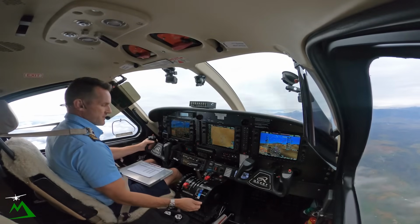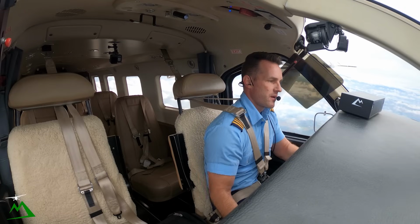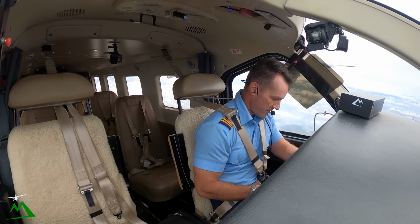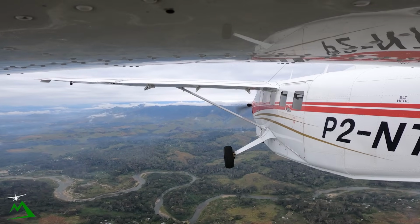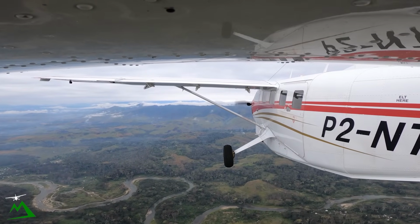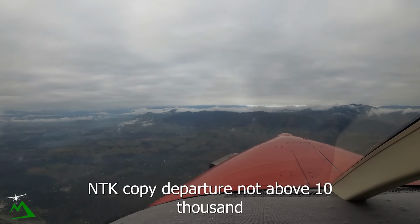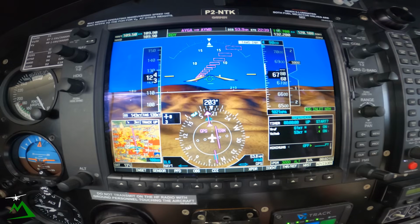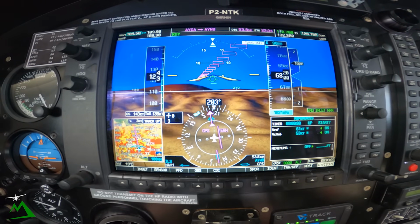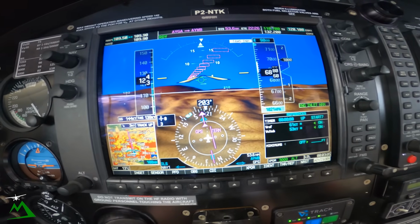Getting our flaps out. And Rocket Tower, November Tango Kilo departed on the hour with tracking 194 on climb, not above 10,000, Wabo 25. November Tango Kilo, copy departure number 100,000, 15 miles, contact Mosby, 120.11, 6598 to 8819. 120.1, 659 8819 15 November Tango Kilo.